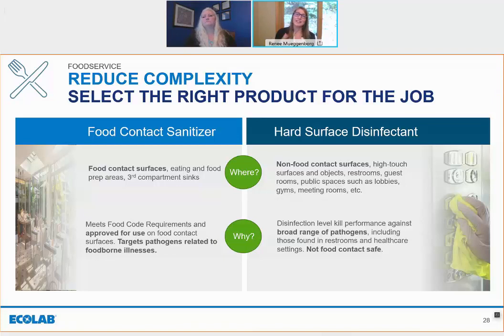And this is a slight difference to disinfectants. For one, they're not specifically formulated for those food contact surfaces, which means that it's not food contact safe. So if you are using it on a food contact surface, you would have to use a potable water rinse. So again, in terms of complexity and reducing steps, that's something that we want to avoid. So really just ingrain it in your staff and really train them that you want to use a food contact sanitizer on those food contact surfaces and really make it part of your food safety culture.